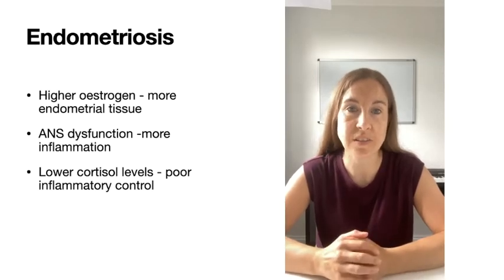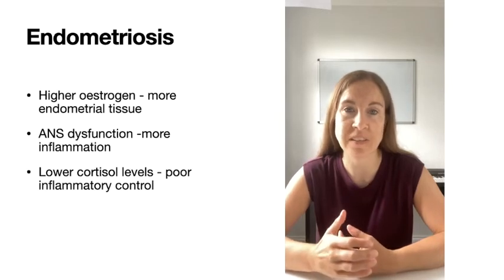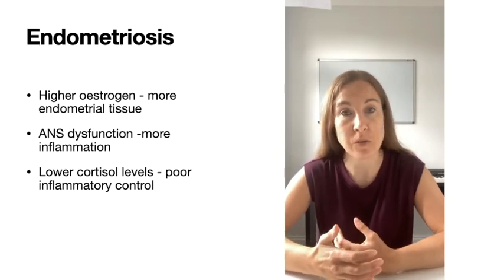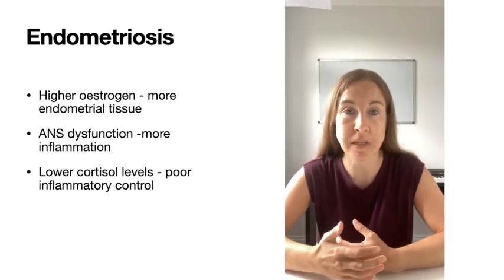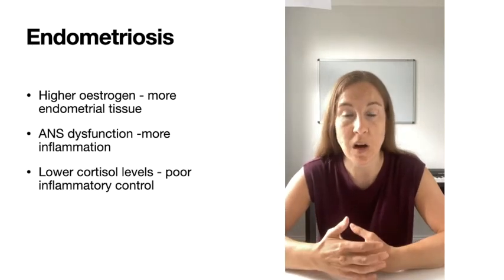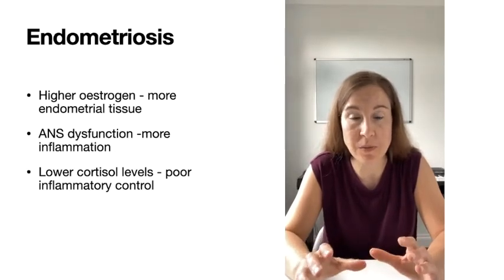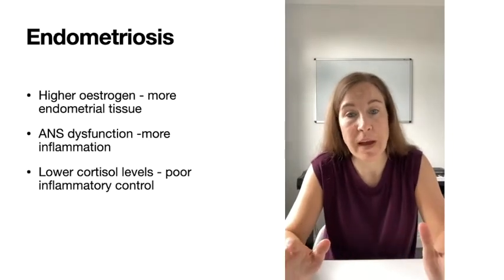So linking these systems with those findings of endometriosis. Endo is often referred to as an estrogen-dependent disorder, generally being associated with higher levels of estrogen. And remember, higher levels of estrogen generally mean higher levels of endometrial tissue, which can potentially mean more prostaglandins being released from that endometrial tissue, so higher levels potentially of inflammation. There is also found to be a dysregulation in the autonomic nervous system, leading to an increase in inflammation and therefore increased levels of pain.